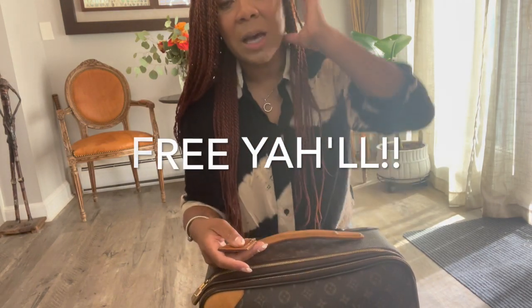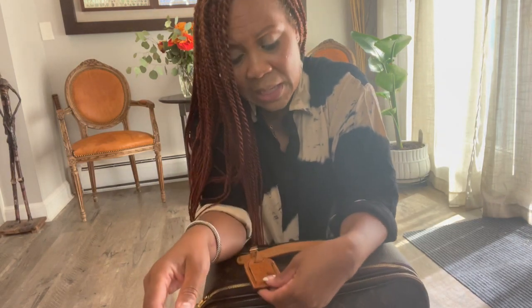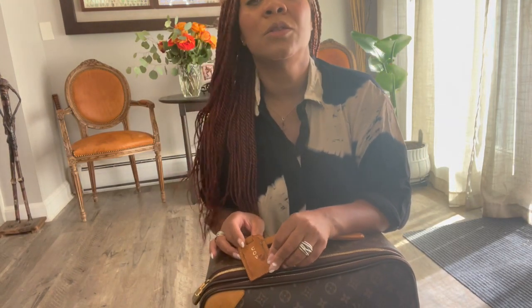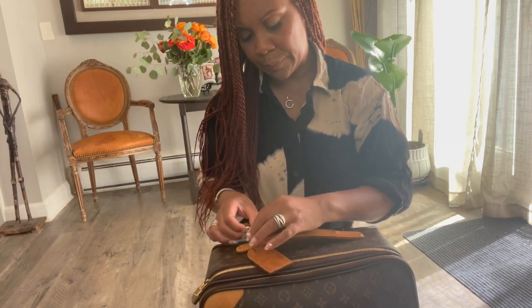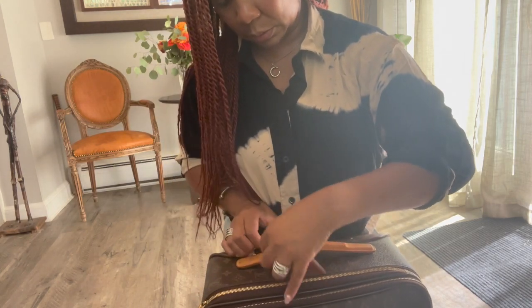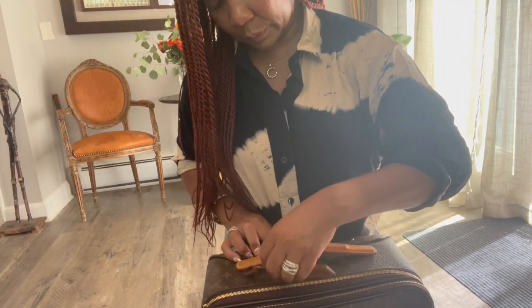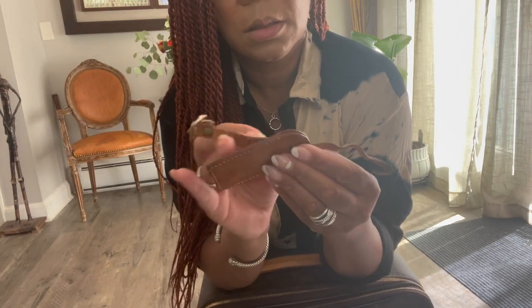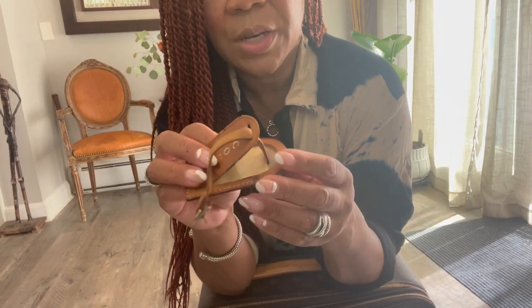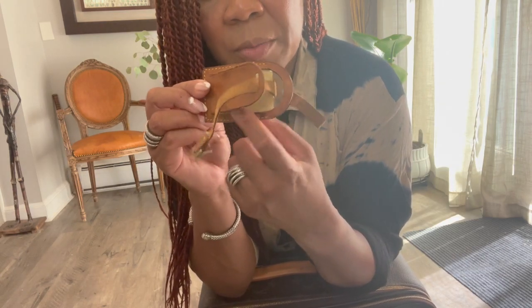So you may have to wait a couple of days or even a couple of weeks, depending on what location you're at. But you can look on eBay, Poshmark, The RealReal, Mercari for Louis Vuitton handle tags that are authentic. It's authentic leather. In order to see all of my information, which I don't have inserted here, I just have my initials, the information would go inside here.